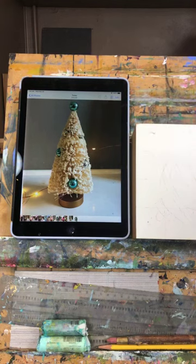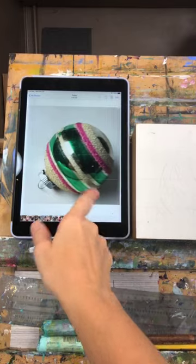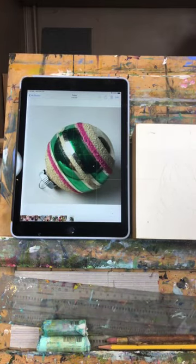What are those called? Bottle trees or something? Should I do the ornament or, what's it called? The ornament? Anita says yes, great, love it. Which one, Jackie? The bottle brush. All right, I gotta grab another panel if we're gonna do the bottle brush. Bottle brush, that's what it's called.